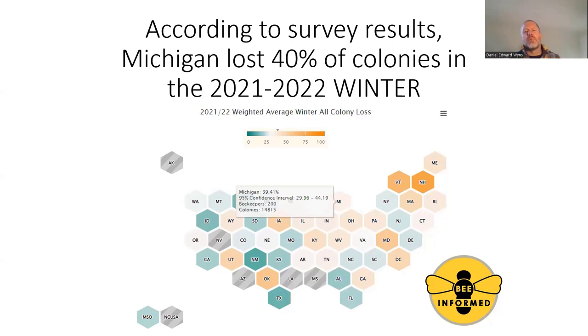This information is available through the Bee Informed Partnership as a data explorer. You can go in and look at all this. It's all publicly available. You can also comb through different management practices and what sort of successes or failures that has led to as well. So a lot of information here.